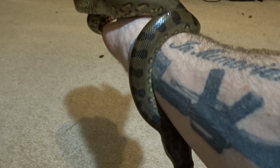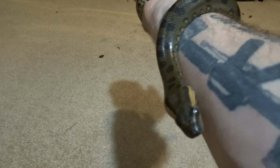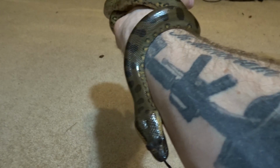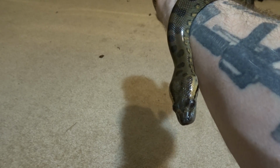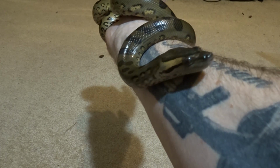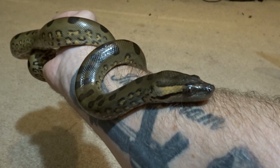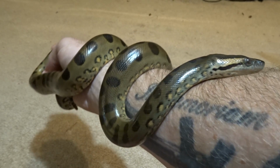And even with my boas that are 5, 6, 7, 8 feet, they can do some damage. But let's just be realistic. I know a lot of people say they're not, I wouldn't say they're deadly, but they can definitely put you into the hospital, and they can definitely put a bunch of stitches on you. That's 100% fact right there.